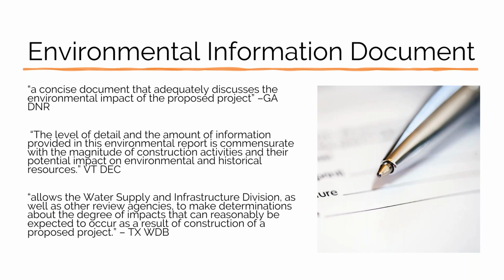Similarly to what we showed you with the PER, different states have different definitions of what the EID is. So we've just put 3 examples up here so you can see that from state to state there are differences, but there are similarities. The point of the EID is really, how Georgia words it, a concise document that adequately discusses the environmental impact of the proposed project. So we're looking here for what's the impact of the project on the environment. And with Vermont, the level of detail and the amount of information provided in this environmental report is commensurate with the magnitude of construction activities and their potential impact on environmental and historical resources. So again, we're looking at the impact on the environment and the historical resources for Vermont.